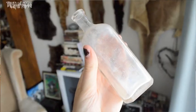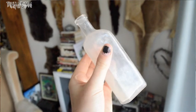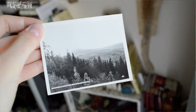Next, I got an old bottle. I don't know what this was actually used for, but it's a nice bottle. I don't know, I just like it. I like old bottles. Lastly, I have some old photos, so I have a bunch here that I got. So first we have Camel's Hump from the Cross, Mount Macedon. That's what it says. It's basically a bunch of trees and hills and such.